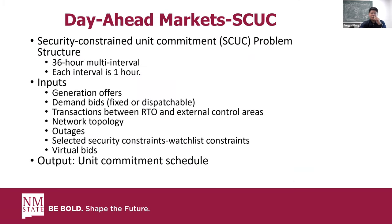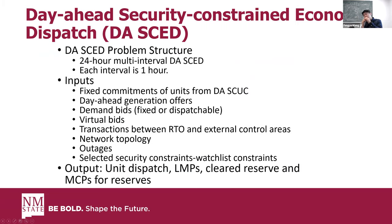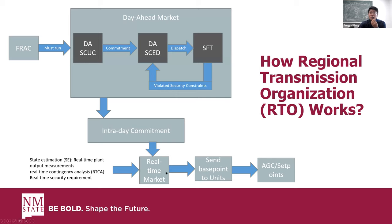So if you compare it, the commitment has 36 hours, but the economic dispatch only prices the first 24 hours. And the output is the prices, including the unit dispatch, LMPs. So those are the energy price, cleared reserve, and the market clearing price for the reserves. Okay. And then we will go to the SFT, which checks if any security constraints are violated. If so, we will add those constraints back to the SCED and run again until there's no violation.